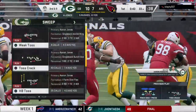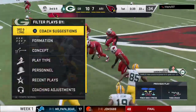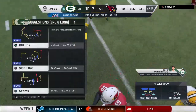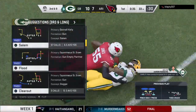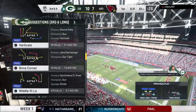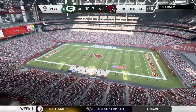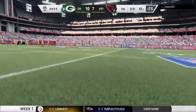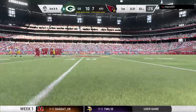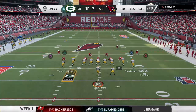Well, he went backwards, back to the 33. Give him a loss of 6 yards, and it brings up 3rd down. And on 3rd down, a nickel formation here defensively.